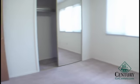Large bedroom with two-door double closet sliding doors. Overall square footage on this unit is a little over 750 square foot, which makes it larger than most one-bedroom units out there. Just off of the living room, there's a private deck on some units.